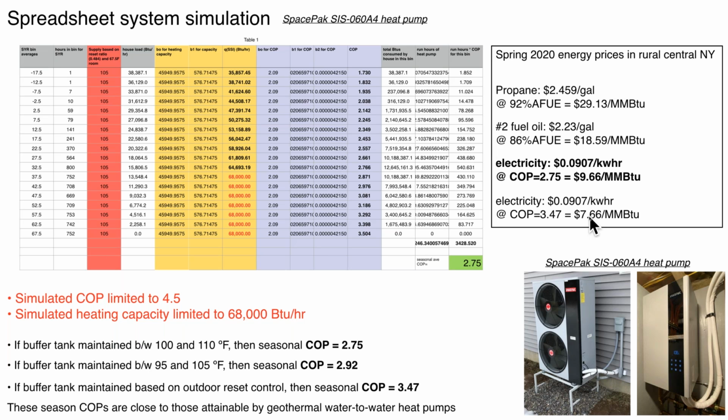So the takeaway here is that we're finding the energy delivered from this heat pump is, I would say, significantly lower cost per million BTUs compared to what's available to us for fossil fuels, propane or fuel oil. Where this house is built, there is no natural gas service.